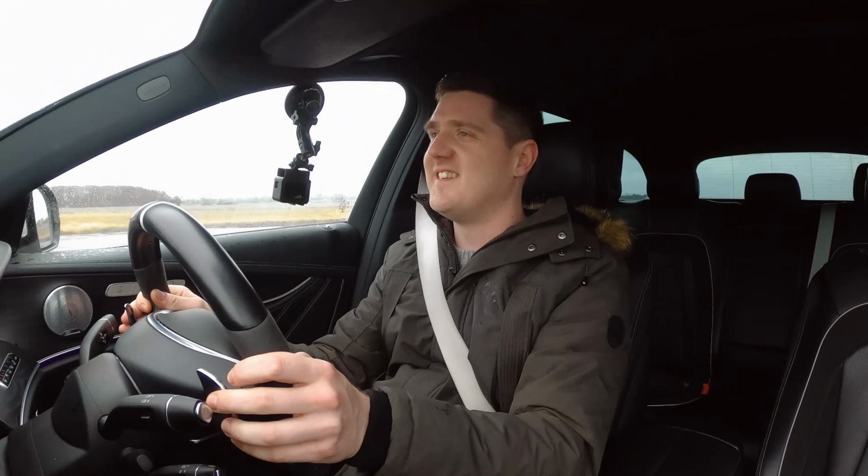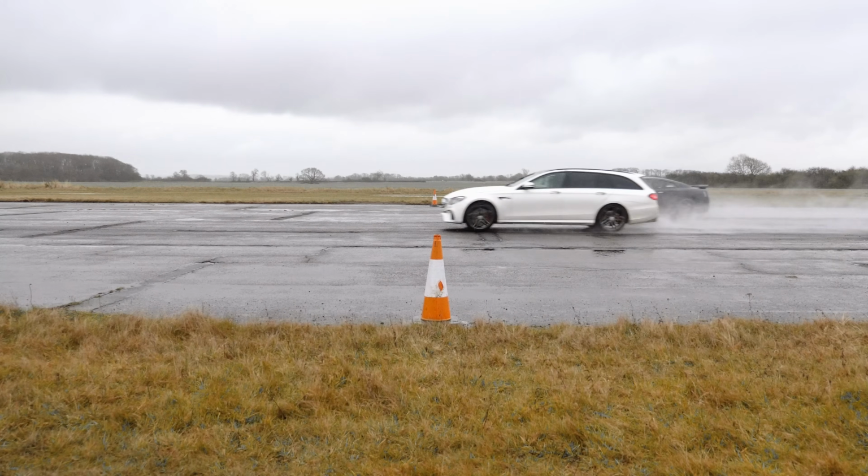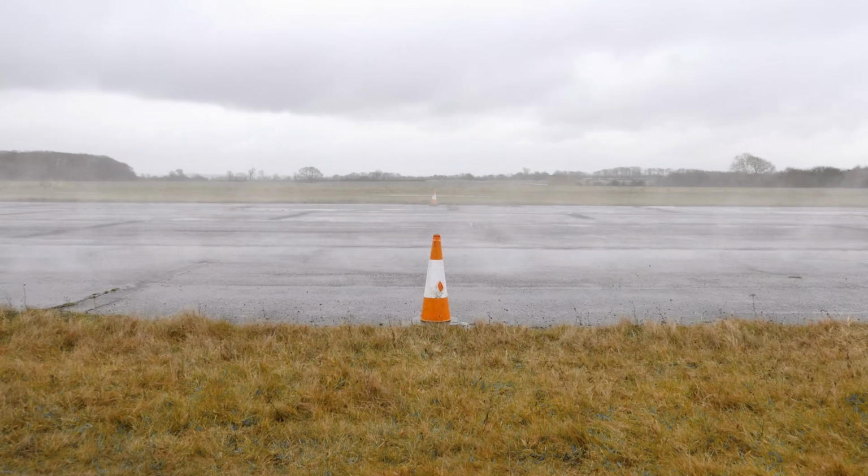And Tom and the mighty Merc just managed to take the win, handing the GTR a car-length slice of humble pie. That was a close run. Let's line them back up for another run.